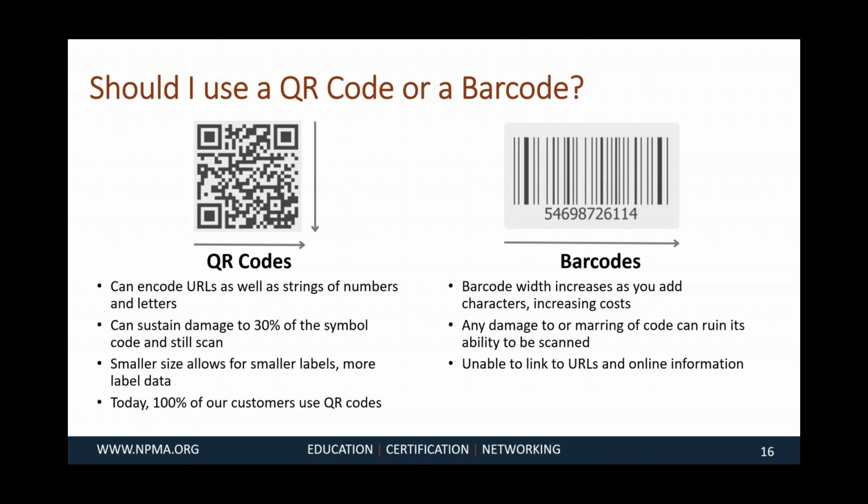Barcodes. So this is the age-old, tried and true way to automatically identify your assets. With a barcode, the more data you put into that barcode, the bigger the barcode has to be, right? So the width of the barcode actually has to increase the more data that you put into it.